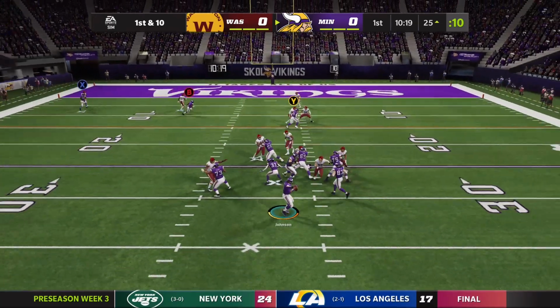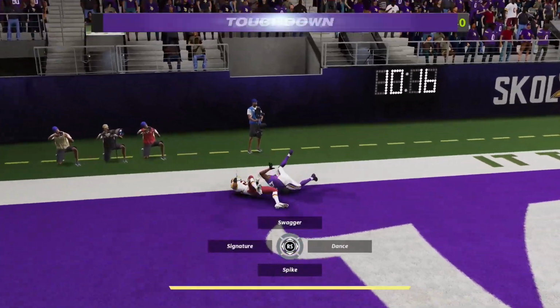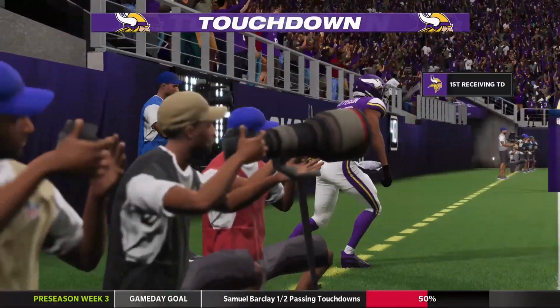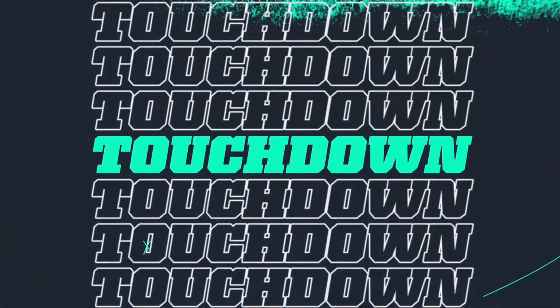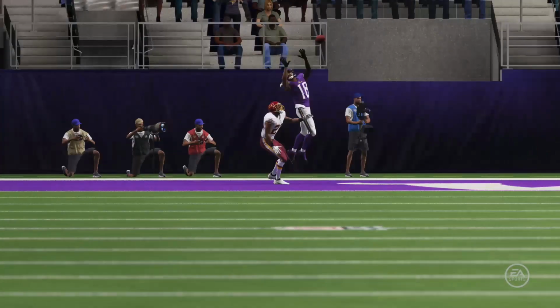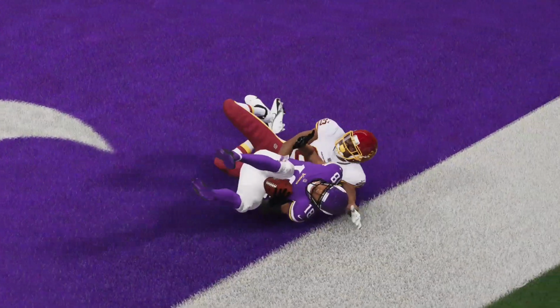They go play action here on 1st down. Going to throw deep for the end zone. And it's caught in the end zone for the Viking touchdown by Justin Jefferson. Justin Jefferson there to make the grab. And the Vikings have taken a 1st quarter lead. Both sides of the football in.